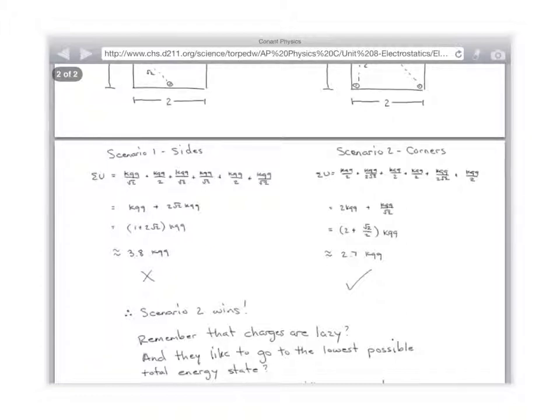If you have a charged metal object, let's see, I need a charged metal object. Here we go. Scissors. Hold out the scissors. If I were to charge up these scissors, where would the charges naturally accumulate? To the points of the scissors. Tips. Why? Because that gives you the lowest energy state, right? It's lower energy to have a bunch of charges at this point and a bunch of charges at this point than to have the charges distributed evenly along the sides. Does that make sense? All right, and things will always go to the lower energy state.